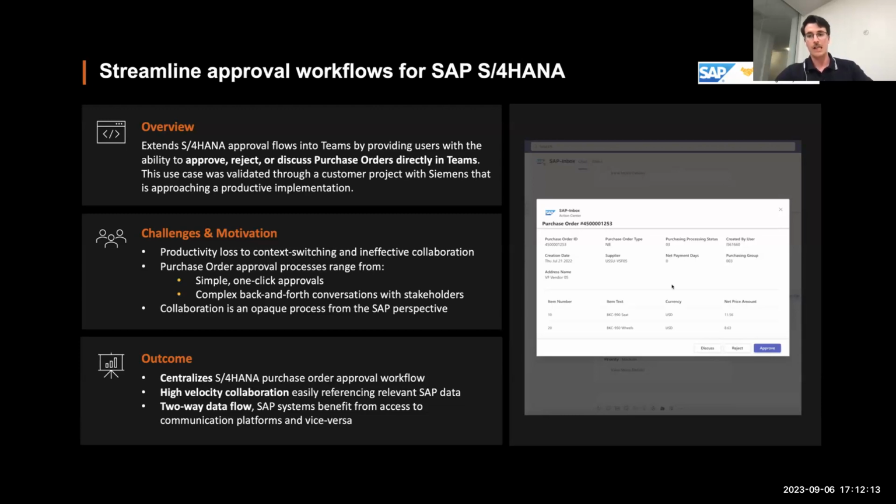Now, some of the challenges, I already mentioned them, but essentially productivity is lost to context switching and ineffective collaboration. We might be talking about a particular purchase order, but maybe that's not clear to every single party, and you might be pasting in IDs and doing all sorts of things that really are counterproductive to staying on the same page. So we want to bring that purchase order into Teams and simply allow people to take action right there.